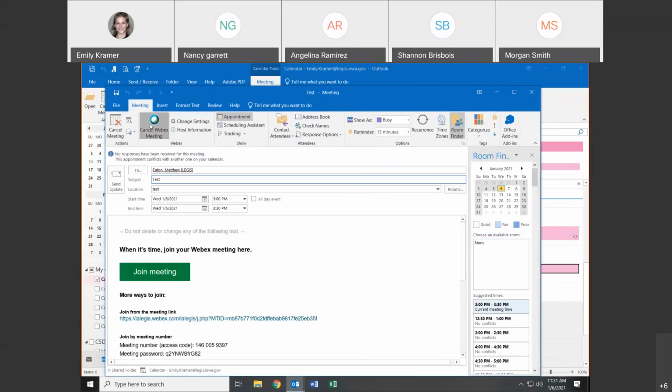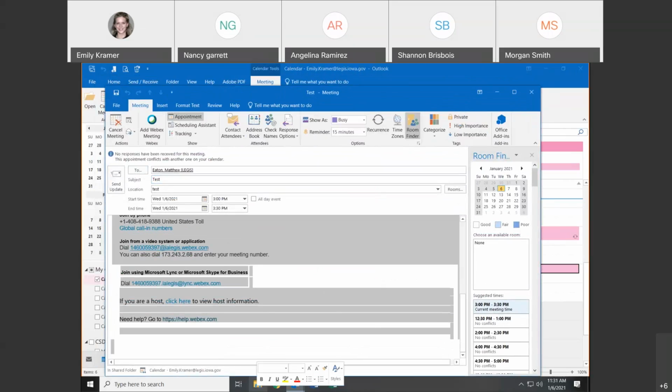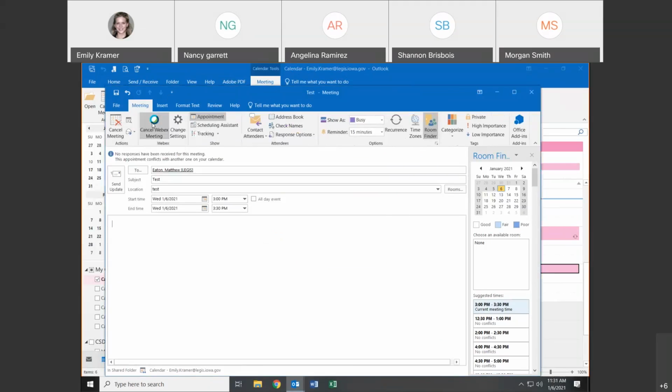If you want to cancel the WebEx meeting, you come up here and you hit cancel, and then you can just delete all of this content, and it goes back to just being a regular email message. Like I said, with respect to committee meetings, you don't have to mess with this. We're already going to do that for you. But if you want to add a virtual component to a particular meeting, you just click this button, set your settings, and then it does it for you, and you can copy and paste that information into an email message so that person can join the training.